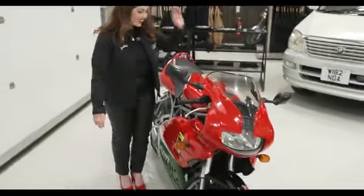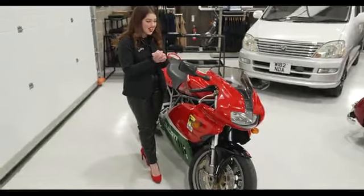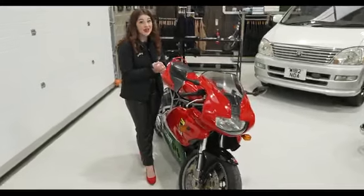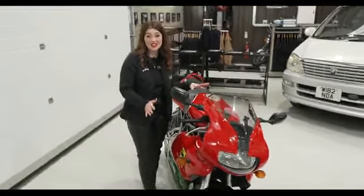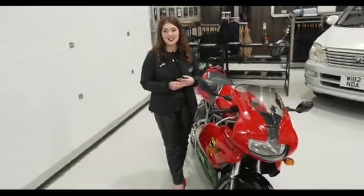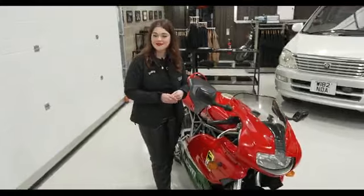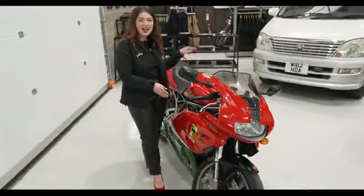So, this bike is very special because the ticket price for this bike is the lowest ticket price we have ever had on a vehicle here at Bridge Classic Cars. And the ticket price, if you'll believe it, is actually £1.90. Crazy, isn't it? And you could win this absolute beast.